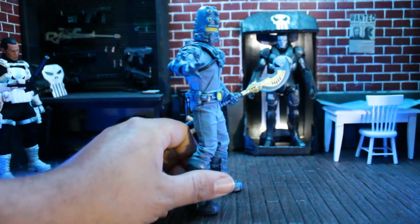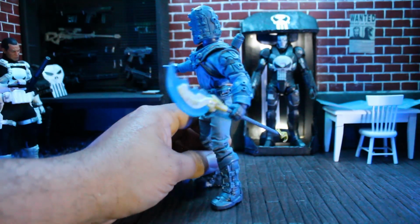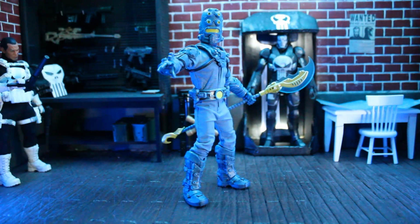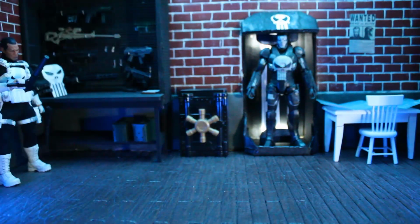But yeah, that's gonna be one of the runner-ups. He's a pretty cool figure. Overall, really cool. The tubes were a nice try, but I just don't think they work too well, so I don't have the tubes plugged into him. He also came with a bunch of other hands and stuff, but yeah, cool figure. Let's move on to another one.